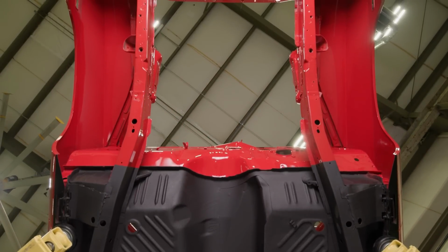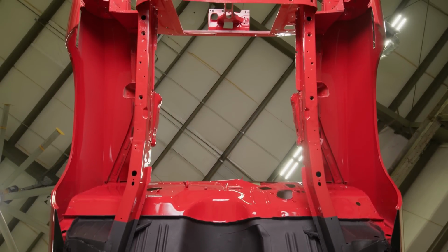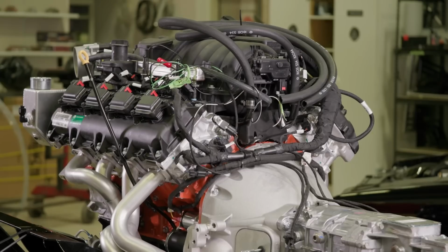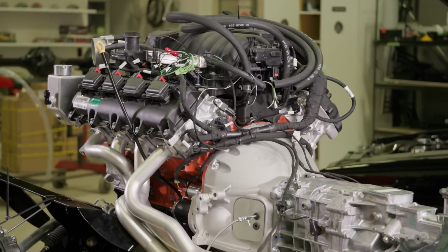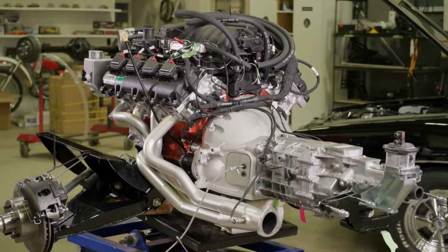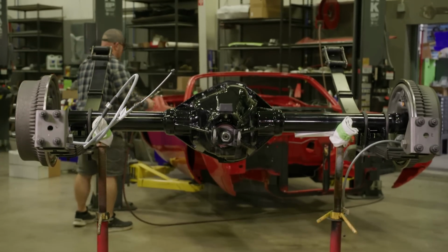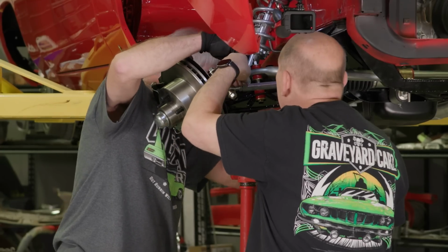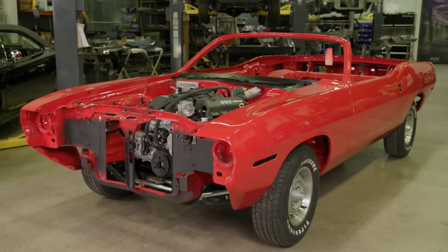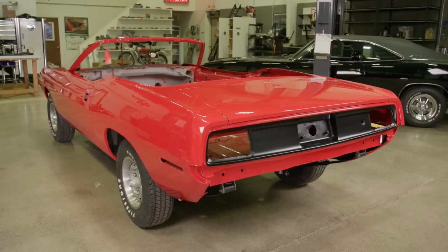Our 1970 Plymouth Barracuda convertible dream car is in assembly and under construction. So far, it's received a 392 Mopar Crate Hemi, a 5-speed Silver Sport manual transmission, and Moser Dana rear axle. After airing the installation of the factory brake system, the owner reached out to Mark and reminded him that this car is supposed to receive four-wheel disc brakes.